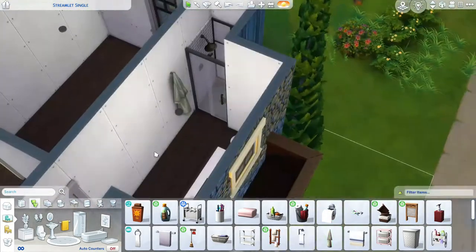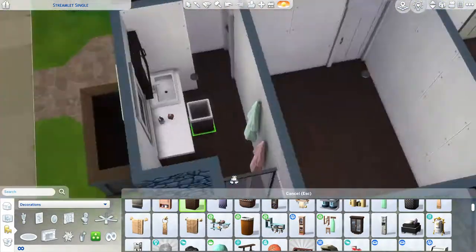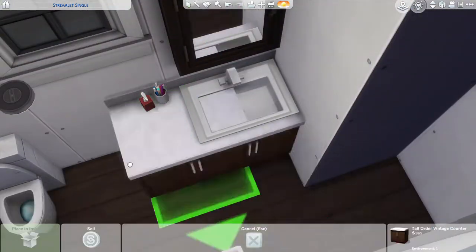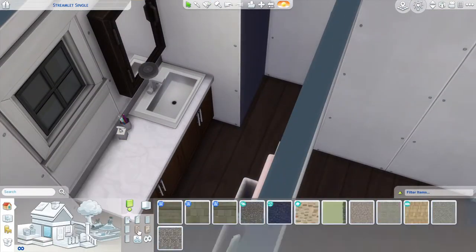The parents do end up having their own bathroom. So they have a master bedroom with an attached bath. So this is like the main upstairs bathroom, I guess, since I have placed down some of the new swatches of different items that we have in base game now. I am just so excited about that, by the way.